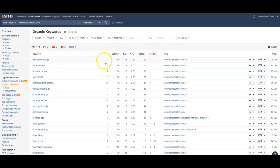So what we like to do is we go through one by one on what they're doing, and we figure out what you're not ranking for, so that way we can get you guys there. So you can see, just from that one keyword alone right here, they're in the #1 position. They're getting 60 people off of it. So that means we can get that #1 spot. That's 60 more clients for you guys, or at least visitors.